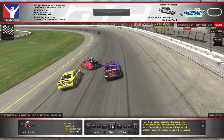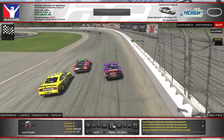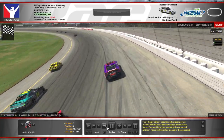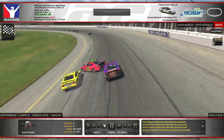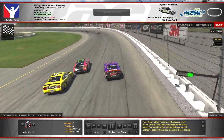I don't think that justified doing that, and potentially taking people out, but just a lot of over-aggression up here, it sure looks like. Then again, it's getting close to the end of the race. I don't know. Not how I would race, but whatever.